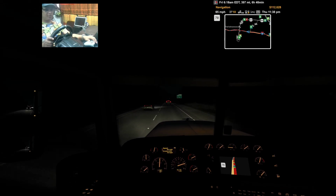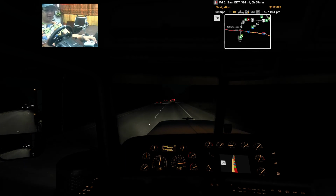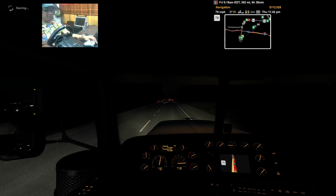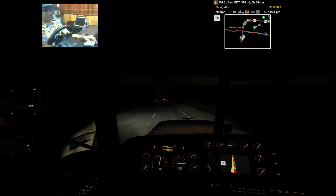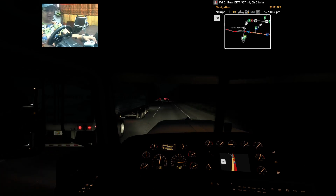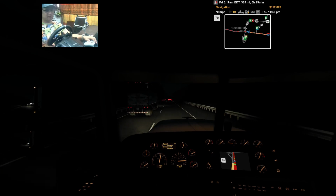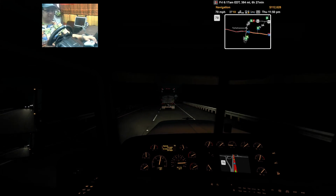I can't wait to drive 1.44. And no, I did not drive in my profile yet. I've been very busy and I could not drive it on my own, so it's okay, I don't mind. I would love to go through the new things with you guys.